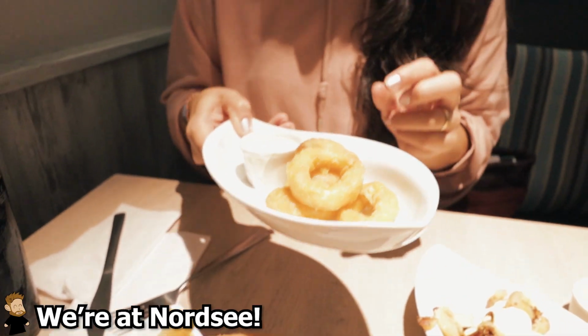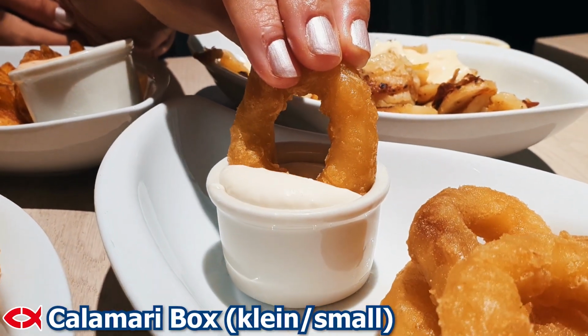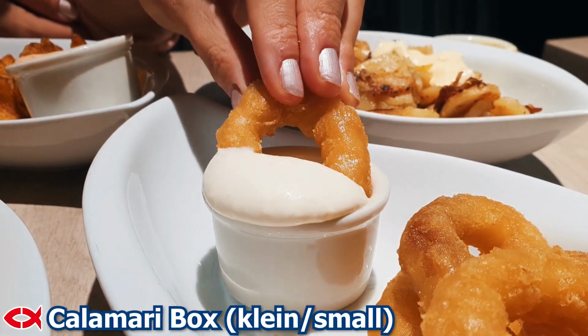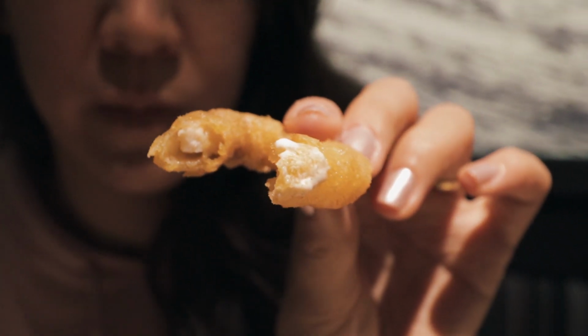They look like onion rings. We're at Nordsee. So they're squid rings. I'm gonna try with this sauce. Ooh, what is that? It's a white creaminess. That should be the garlic sauce. Ooh. Oh, it smells like Knoblauch. Knoblauchsoße. This one's pretty oily.